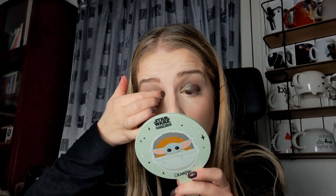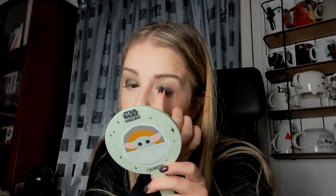And then I want to use some more shades. I want to use the shade Hope, which is this greenish shade, and I'm gonna put that right on top of the inner half of the eye. Yeah. And slightly there as well. Why? I have no clue, because I want to use more shades.